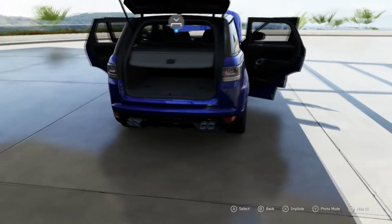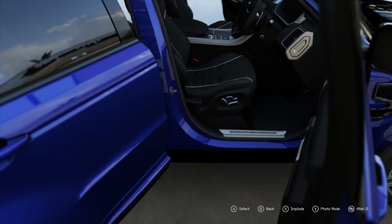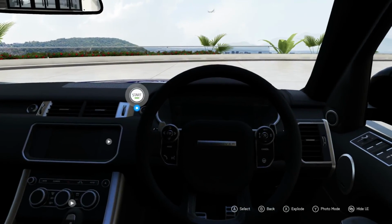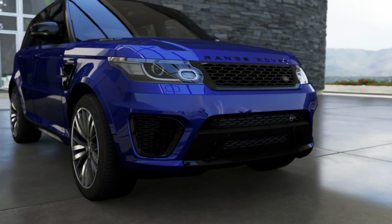So we're not gonna take this to the track, because just like the Rolls-Royce, it's gonna be a complete waste of time. But it's a pretty cool little car. I would honestly, I'm sad to say, buy one if I could, just because it is a Range Rover, even though it's a stupid Range Rover because it's a track Range Rover. What the heck is that? Let's move on to the next car.